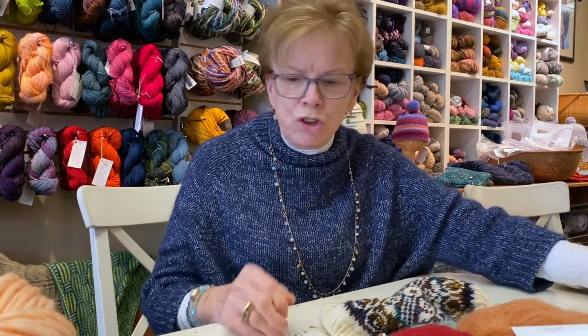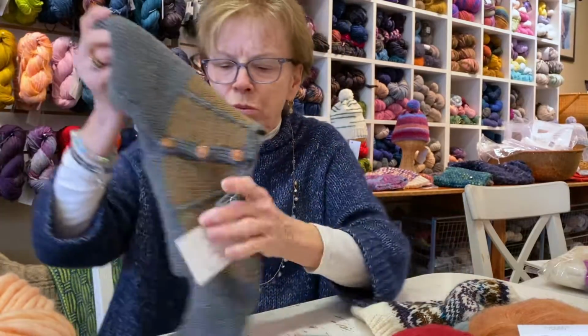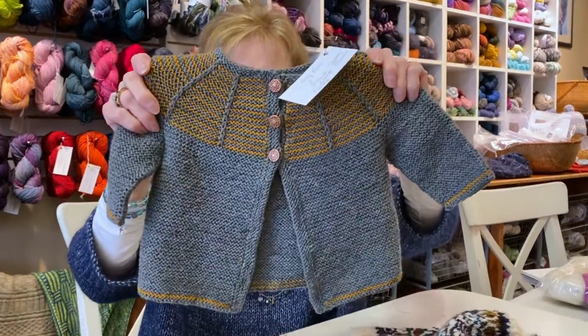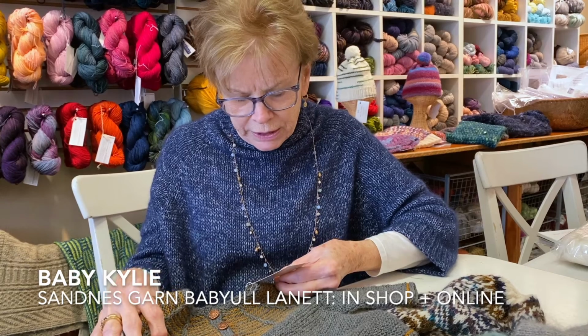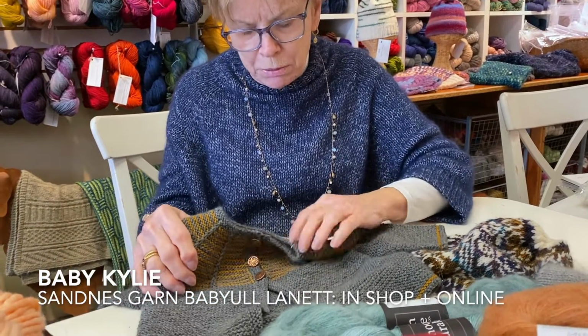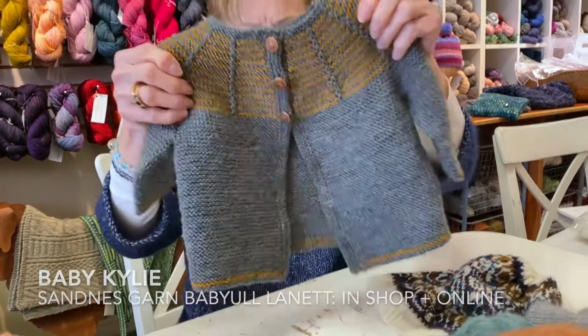So that's new in the shop. And then also new in the shop is this wonderful little kid sweater. I saw this knit up in another store and I thought we need to have it. It's called Baby Kylie, and it's made in Sandnes Garn Baby Wool Lanett. And I just thought it was really cute.